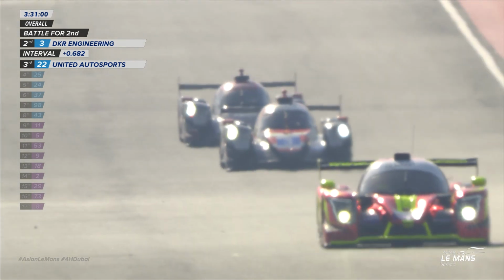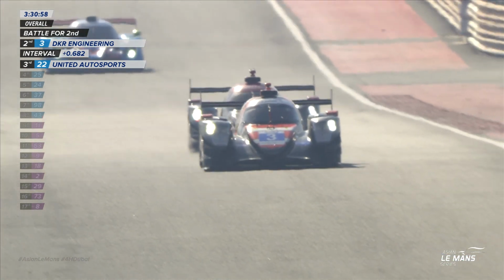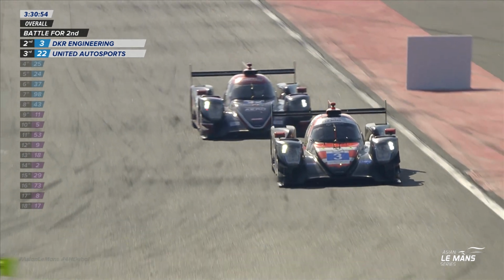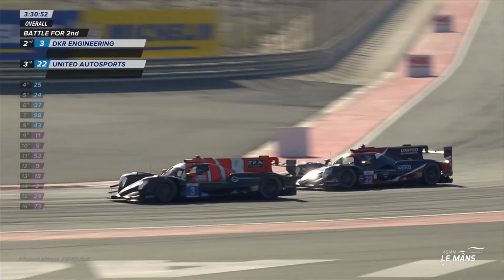Maybe trouble ahead, by the way, for the Hub Auto car. Reported to the stewards for not turning on the lights. Cars are supposed to be showing lights front and rear. I hope they've got lights. They've had an engine change. I hope there's not a wiring issue for that car.